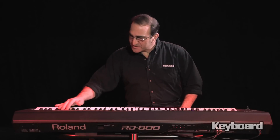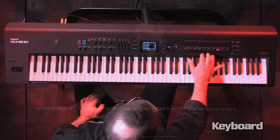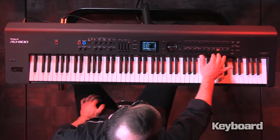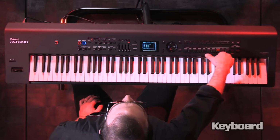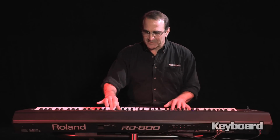So there are 10 categories in this instrument. 2 of them are acoustic pianos, 2 of them are electric pianos. You have your clavs, your organs, your strings, your pad choir, your bass, and other. When you get a chance to check out this instrument, make sure and spend some time in the other category because there are literally hundreds of sounds hiding behind this button.